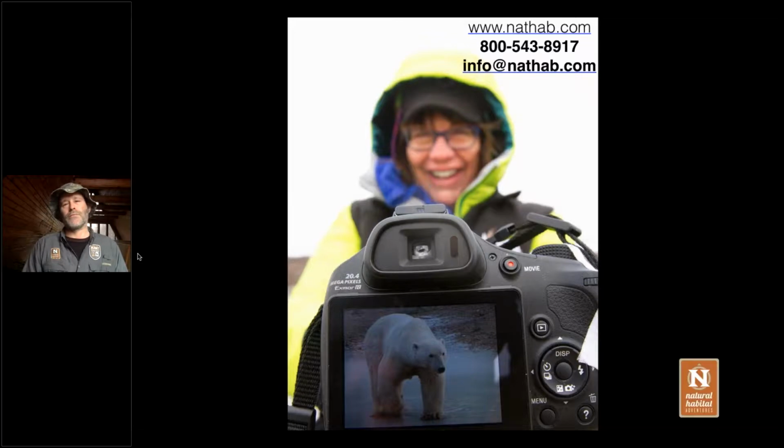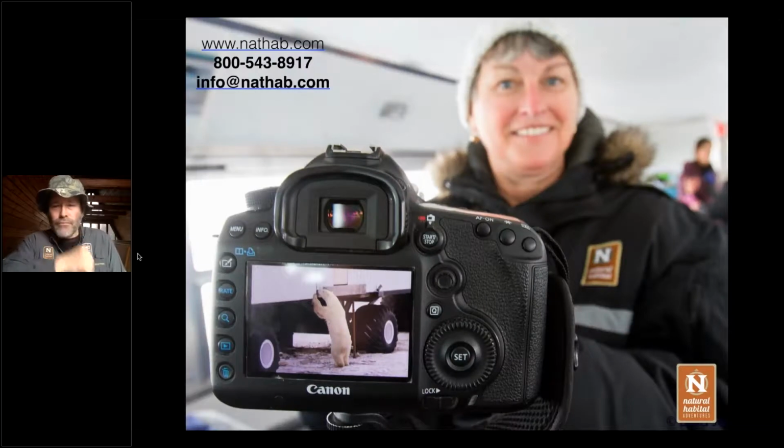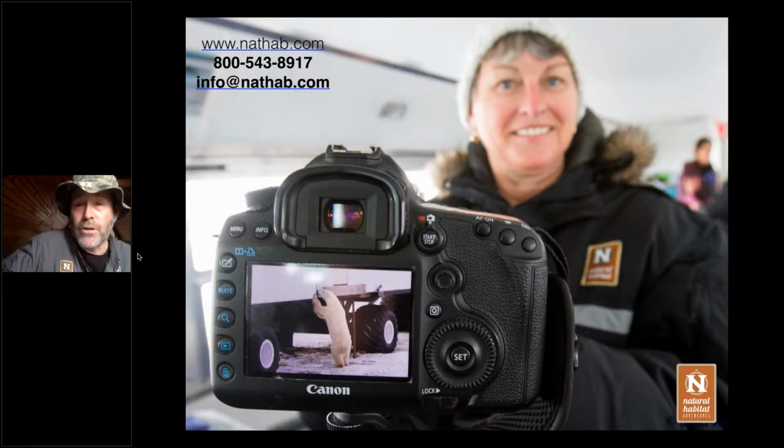So in general, when bears are playing, what shutter speed are you using? That's a good question. I think anything with the playing depends on how hard and fast they're playing, but you're going to want to use about an 800th of a second at the minimum in order to make sure that you get all the motion captured.